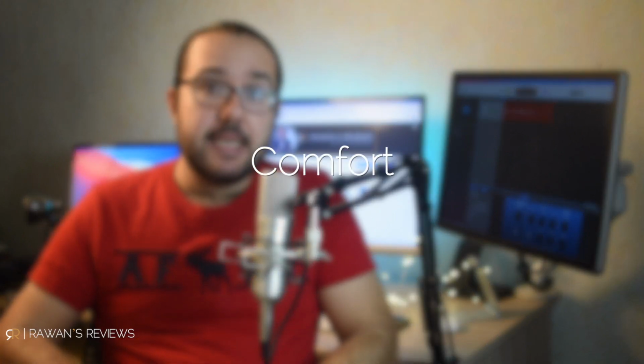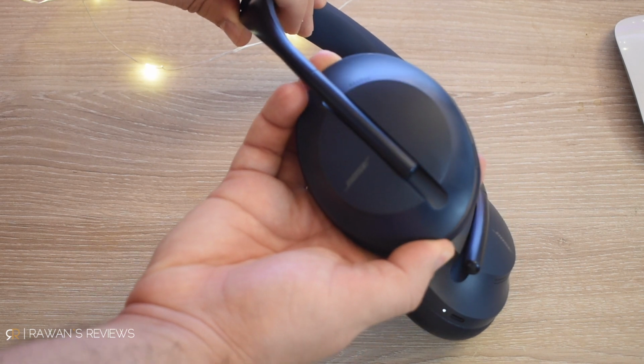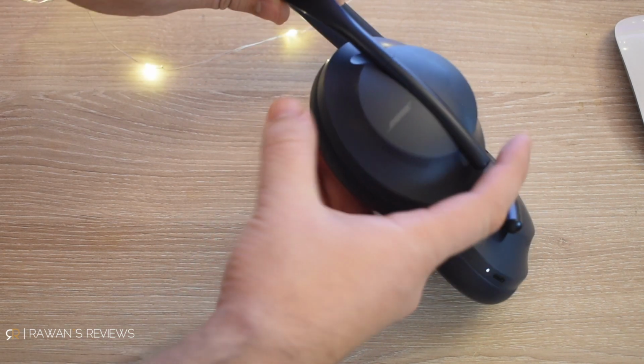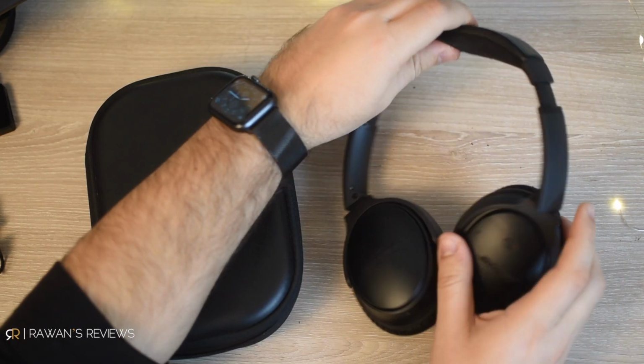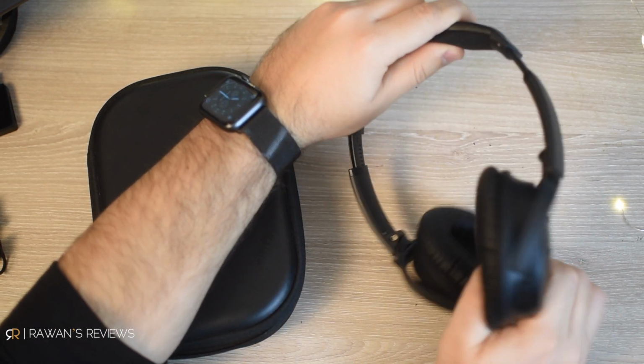Comfort. This is a subjective thing, and while the 700s are quite comfortable, I think they don't quite match the level of comfort of the QC35s. The ear cups on the QC35s are softer and more cushiony. At 238 grams, they're slightly lighter headphones as well than the 700s, which are about 20 grams heavier, and that contributes to the added comfort.